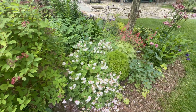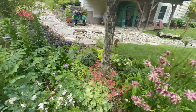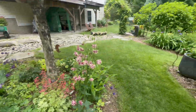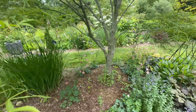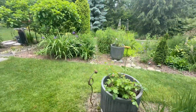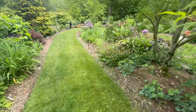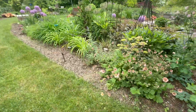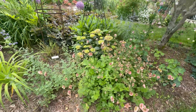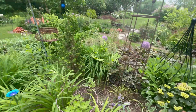That's by Acovo. And Columbine's still kind of going. I've got Krista Barlow and Nora Barlow. And then over here, I've got lots of petticoats. And then let's swing around because I missed the other side of this. Let's go take a quick look. Still have Geum here. Petticoats Peach. I love this one. Still blooming. I had to replace Let's Dance Lovable. I talked about that in a previous video.